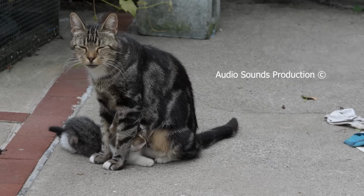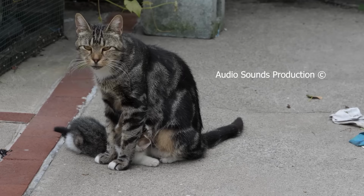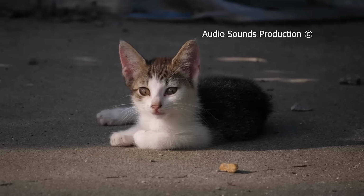Cats are capable of forming close bonds with their human companions. They can show affection through purring, kneading, rubbing against people or objects, and various vocalizations such as chirping, meowing, and hissing.